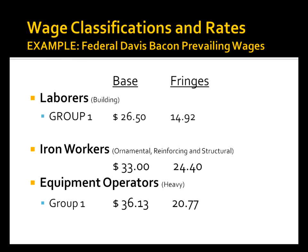In this session, we are going to work through the process of creating a certified payroll using a federal Davis-Bacon prevailing wage determination. So these are the wage classifications and the rates that we will be using in this example. We have building laborers, Group 1. Their base rate of pay is $26.50 per hour, plus an additional $14.92 in fringe benefits. We're going to be using iron workers. They're ornamental, reinforcing, and structural iron workers. Their base rate is $33 per hour. Their fringes are $24.40 per hour.